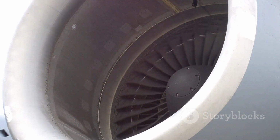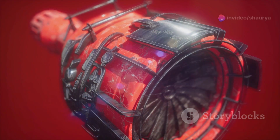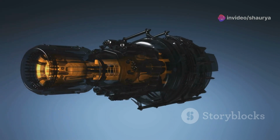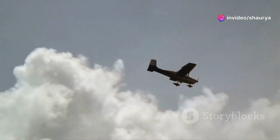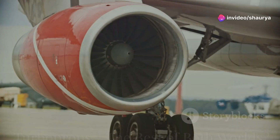Let's start with the fundamentals. Piston engines, much like those you'd find in many cars, are the stalwarts of smaller aircraft. They work by using the combustion of fuel to drive pistons, which in turn rotate a crankshaft connected to a propeller. This rotation generates thrust, propelling the aircraft forward. Simple, reliable, and perfect for smaller aircraft like your Cessna 172S and Piper Cubs.